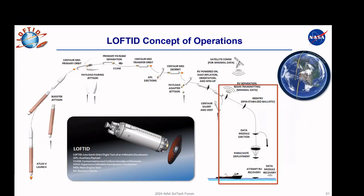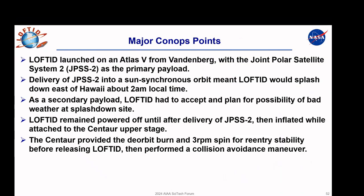So again, the concept of operations and the rectangle around the part we're talking about here, splashdown and recovery. Major points in there: since we weren't the primary payload, as John said, we didn't have control over the splashdown conditions. And also the sun synchronous orbit of the weather satellite meant we would splash down east of Hawaii at about 2 a.m. in the dark, and had to accept and plan for the possibility of bad weather. So LOFTID was powered off until after delivery of the weather satellite so that we couldn't interfere, and then inflated while attached. Centaur deorbited us and spun us up.